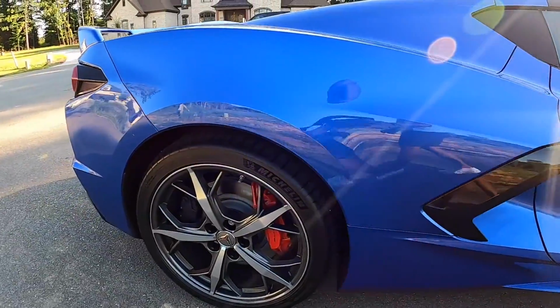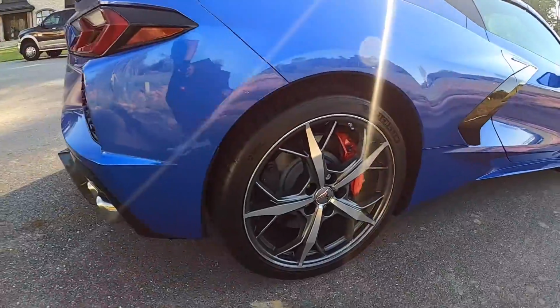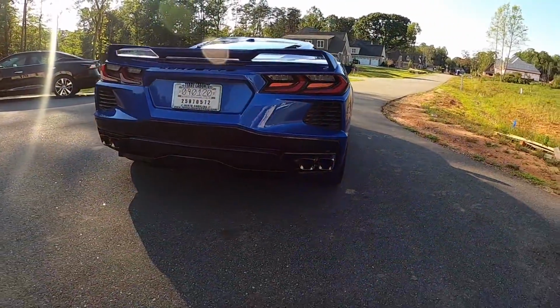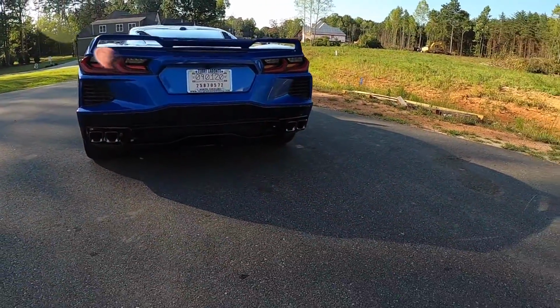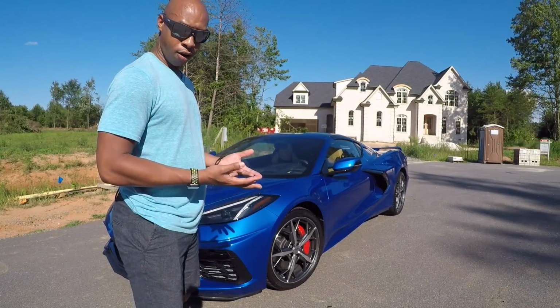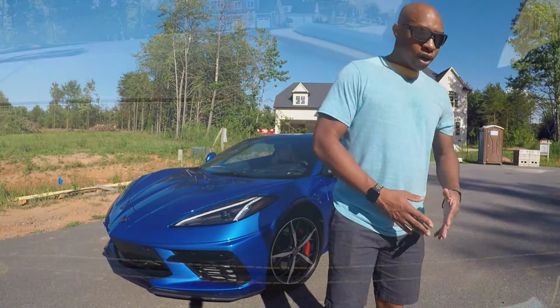Now they say 0 to 60 is 2.9. I have Dragy. I'm going to try that. I doubt I'm going to get that. But also, it's not my car. I can't drive it like I would my own car. That makes sense. And I know this car will start to come out and people will start to review it.